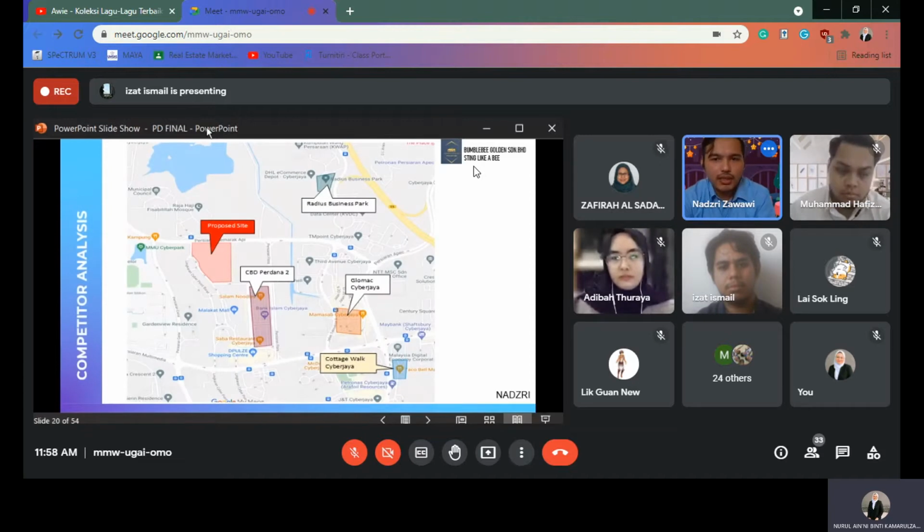As you can see, these are our competitors in Cyberjaya, which are CBD Perdana 2, Glomac Cyberjaya and Radius Business Park, the competitors for our terrace shop lot. One Cottage Walk is our competitor for semi-detached shop.